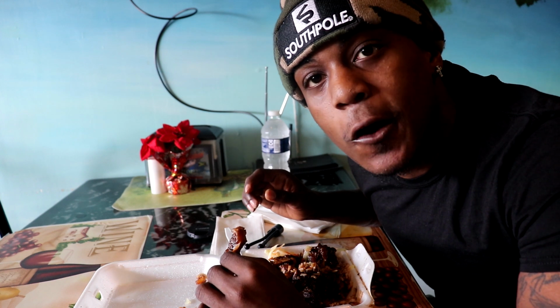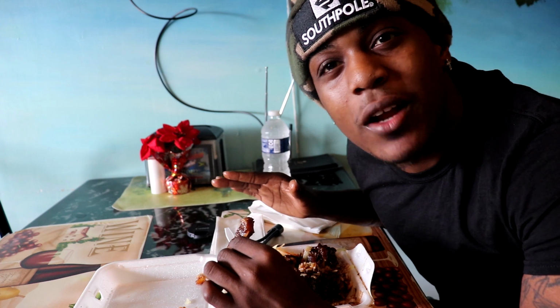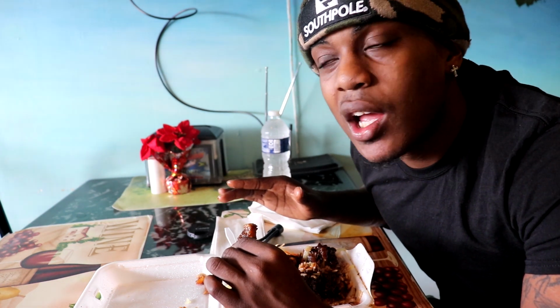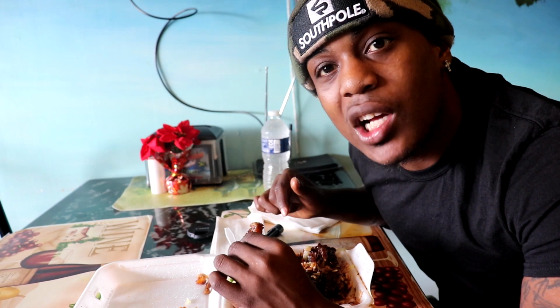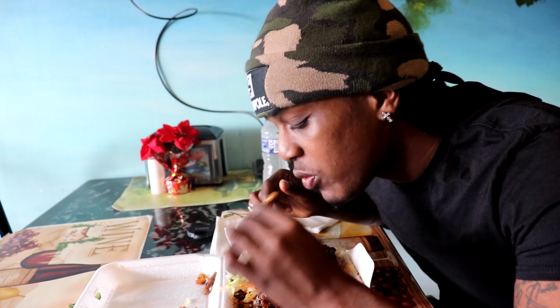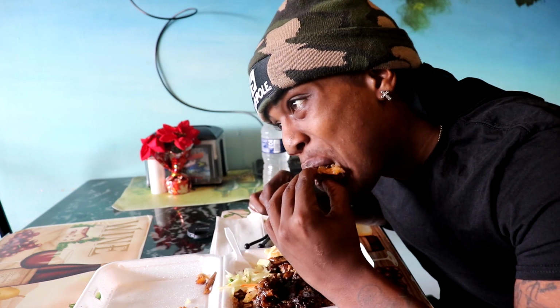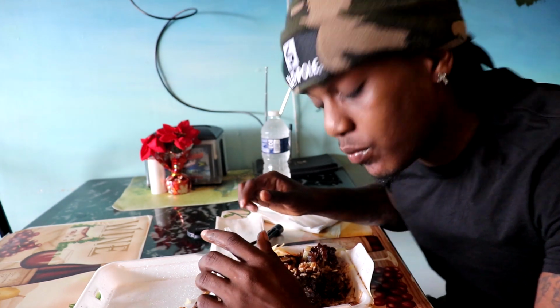You gotta have great rice and peas when you eat Jamaican food, man. I'm not a big fan of eating white rice. I'll eat white rice if it's like curry chicken. But if I'm eating oxtails, I gotta have rice and peas. It's a must. And if you ain't sucking the bone, you ain't eating it right.